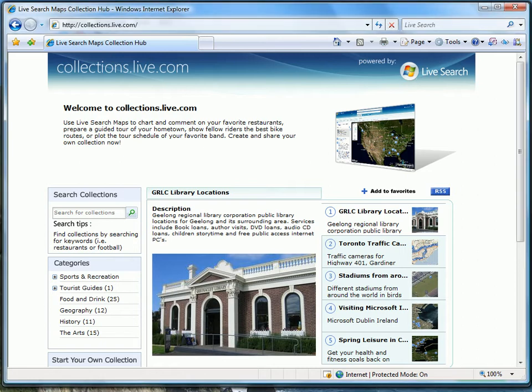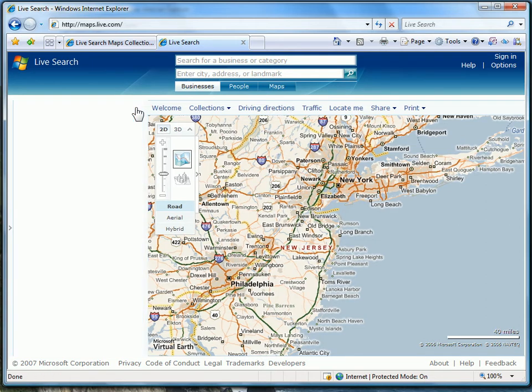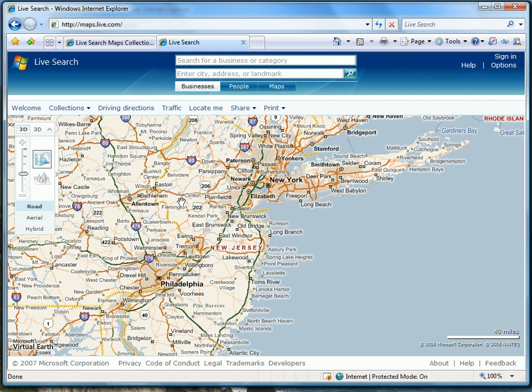So what we're going to do now is switch over and look at the map service. You can get to this by going to maps.live.com. Right now the map we're looking at is focused on New Jersey, where I live. I'm going to close out the welcome panel on the left here to give us a little bit more real estate on the screen.